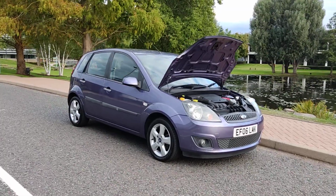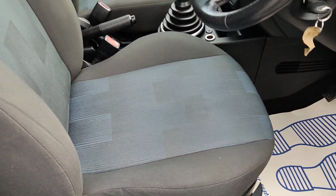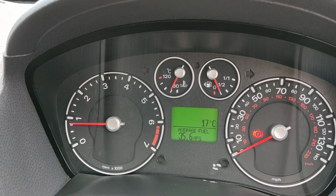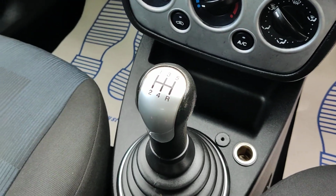Show you the interiors now. Nice and clean cloth interior, fully valeted and cleaned, electric windows, miles on the clock, stereo, air conditioning, auxiliary connection, 5-speed manual gearbox.